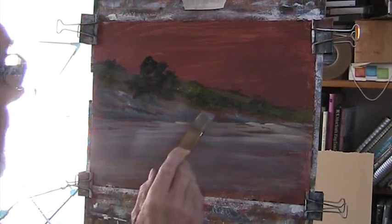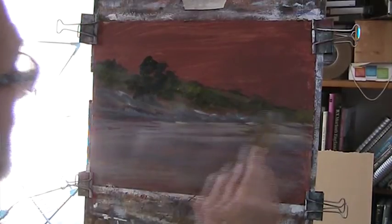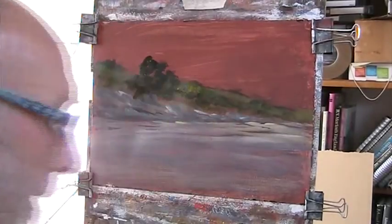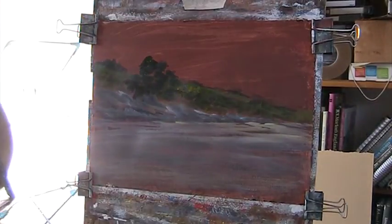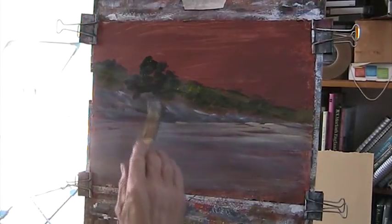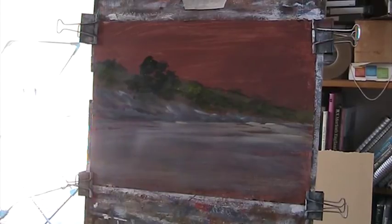Just detailing these bits and pieces. We can go back to it later to qualify it. We don't have to try and finish each bit. Just build it up slowly. There's that sort of big rock here and that shadow.